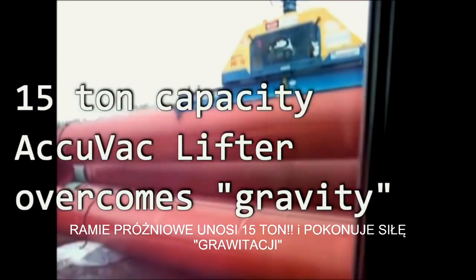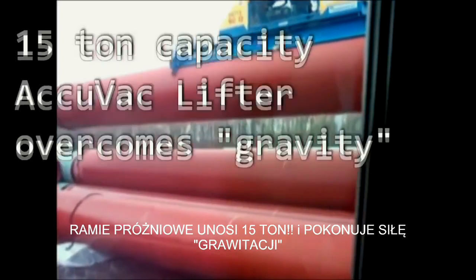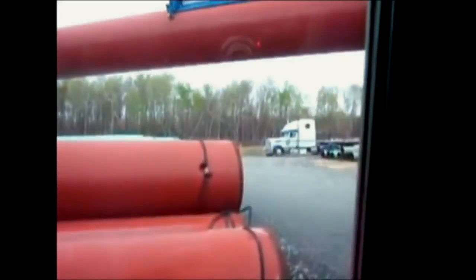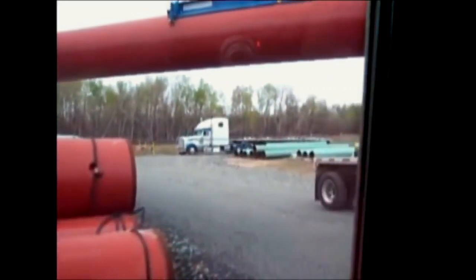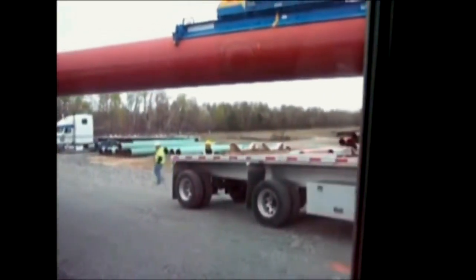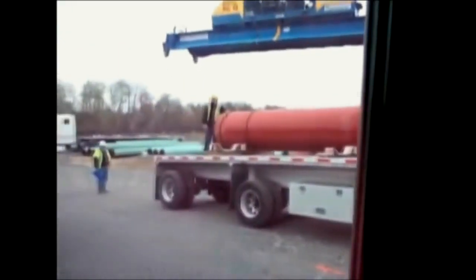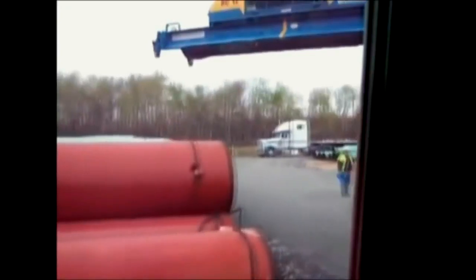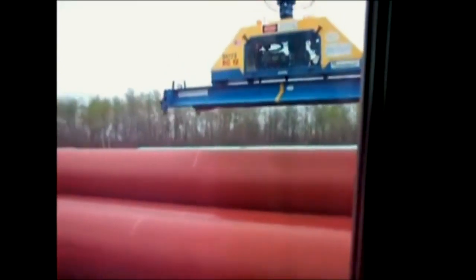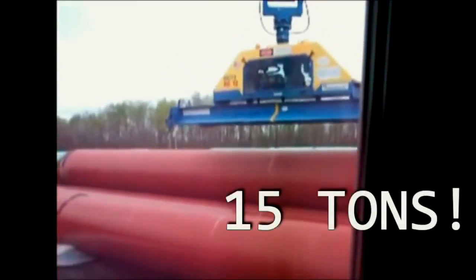We're loading 42-inch 480 wall steel pipe, 3 to a truck. Pipe are about 40 feet in length. Artificial gravity failure. We're loading them with an AccuVac vacuum attachment on a 450 John Deere hoe. Pipe weigh about 9,000 pounds a piece. This vacuum attachment will pick, this one I think will pick 30,000 pounds. That's 15 tons just on a vacuum.